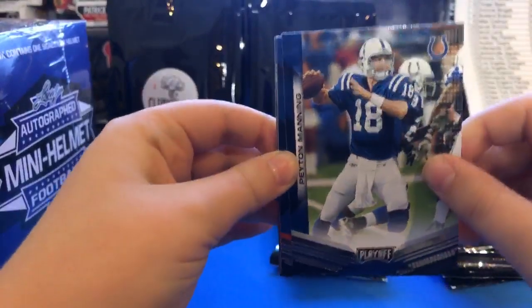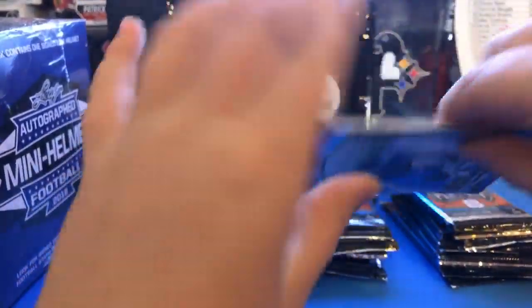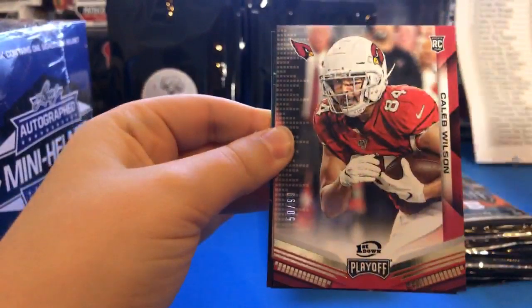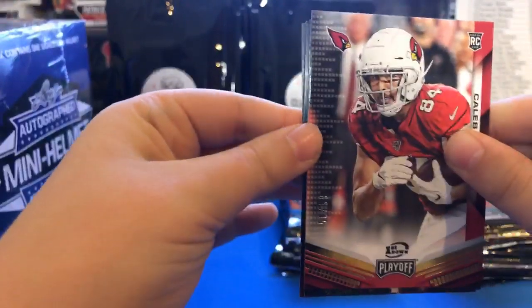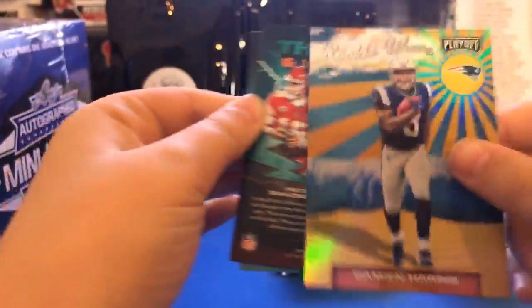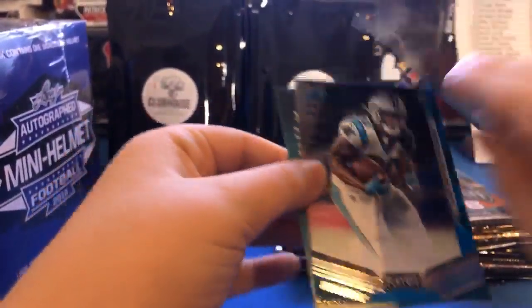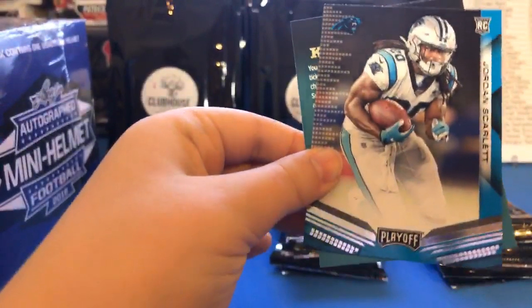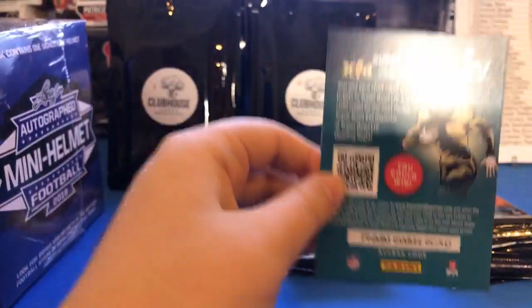All right, so first pack. Peyton Manning, Jim Kelly, Tyler Lockett, Kenny Golladay, and then a first down, Caleb Wilson, 50 out of 99. So nice. That was a nice card for the Cardinals. And then Damian Harris on a rookie wave. Then a Thunder and Lightning on a Patrick Mahomes and a Damian Williams. And then Jordan Scarlett rookie.